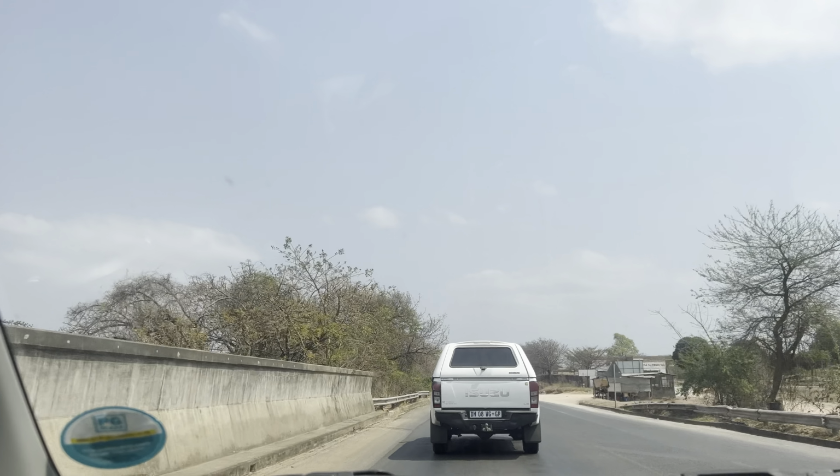The road is very steep and it has a lot of potholes. This tar road is completely destroyed. I think this is one of the roads that they have to fix, by just rebuilding this road.